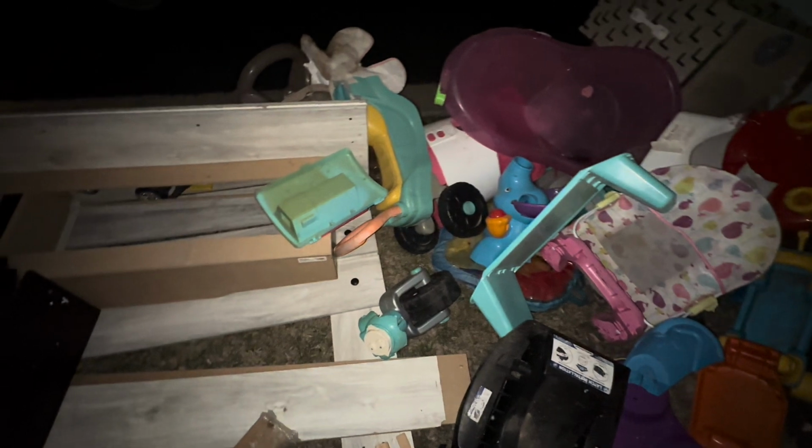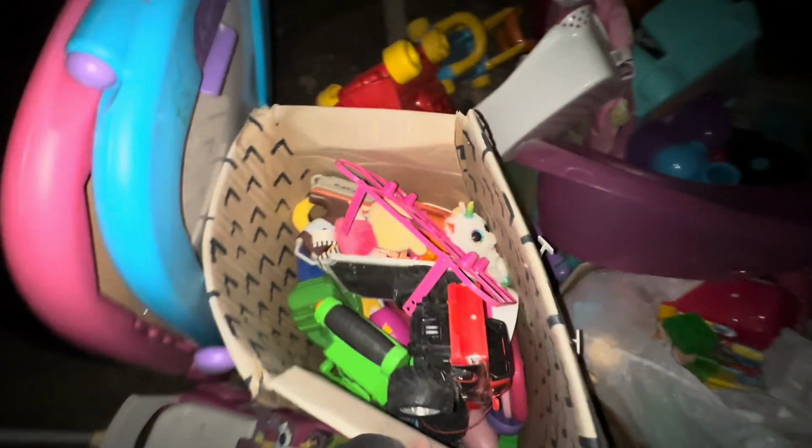We got a pile of toys. Nothing really off the bat is like screaming, oh, this is going to be good. To be honest, it all kind of looks like it's been probably sitting in their backyard all winter. This appears to be a bed. Probably was nice at some point, but I really do not have the best luck with beds. And as far as all these toys, I'm not seeing anything really worth grabbing.